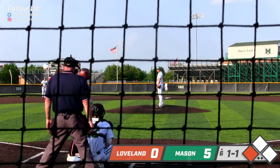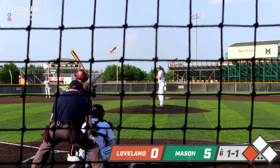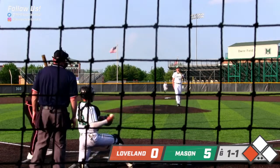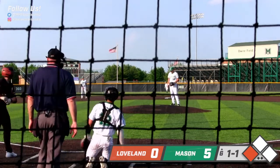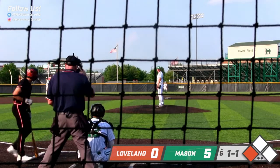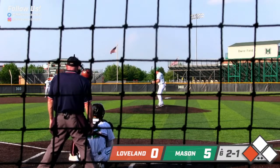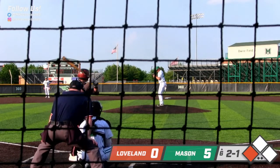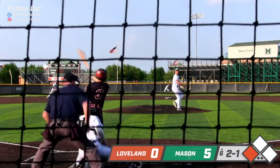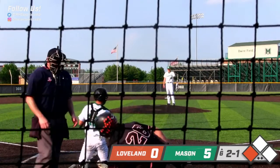2-1 count for Richards. That one just a little high and outside. Make it 3-1. 2 down in the top of the 6th, Mason up 5-0. Loveland still trying to add on to Carrigan's first hit and the only hit of the day.